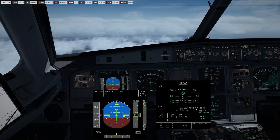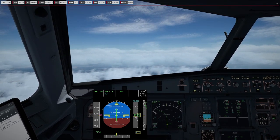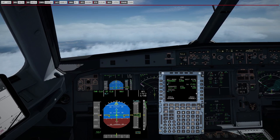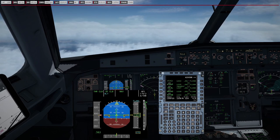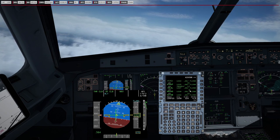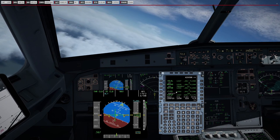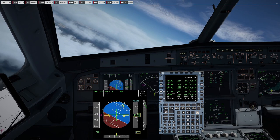Pressurization is good, and temperature is good, 22, 23, 23. Now let's see how long for the Toliss sent. 129, we'll need to probably do a briefing before we get to top of climb. From top of climb to top of descent is going to be 21, 17, 38, 47, 68, 70. Yeah, we might start the briefing a little bit 30 miles from top of climb.